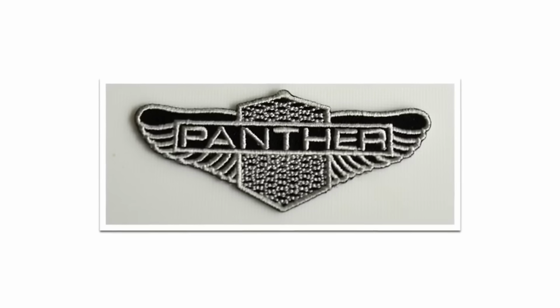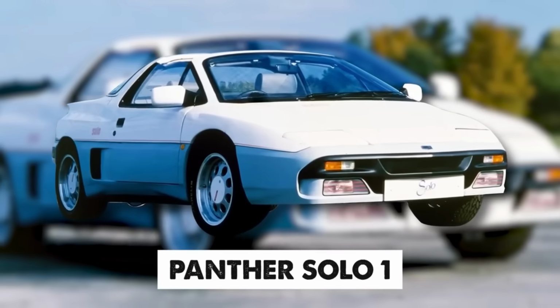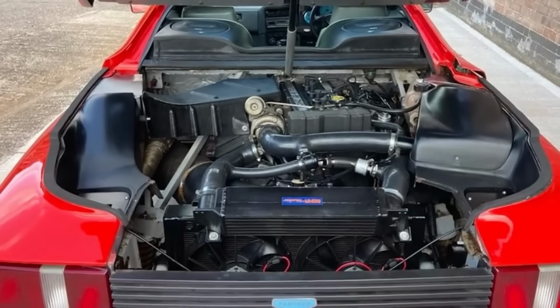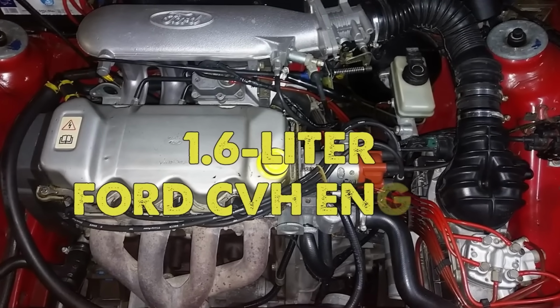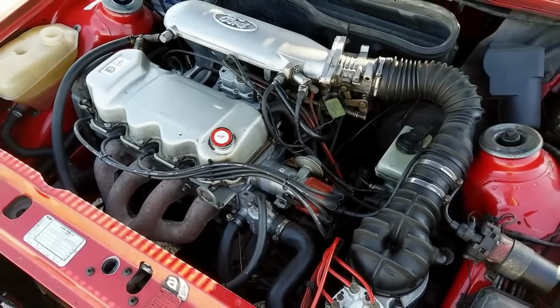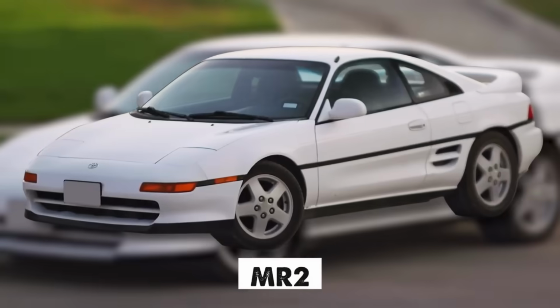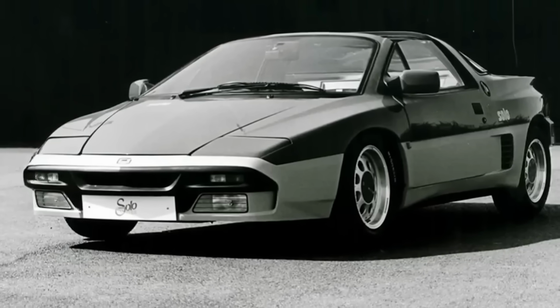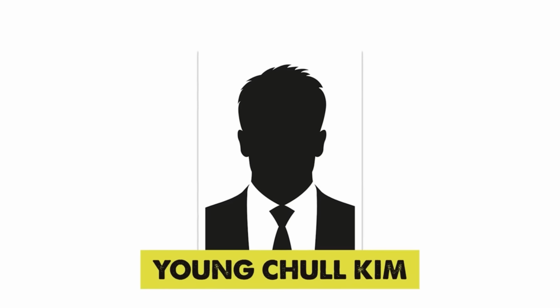The story began back in 1984 when Panther launched the first version, the Panther Solo 1. It was a small, mid-engined, rear-wheel drive car that used a 1.6-liter Ford CVH engine. That was the same type of engine you could find in an ordinary Ford Escort. But that same year, Toyota came out with the MR2, which made the Solo 1 look old-fashioned almost instantly. Panther's owner, Young Chul Kim, was not happy. He wanted something better.